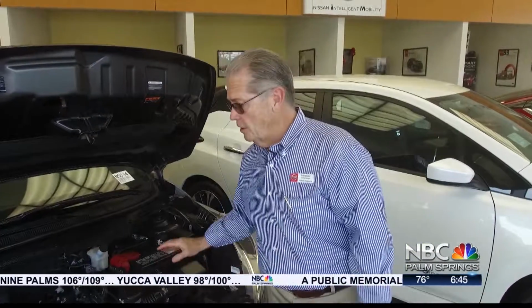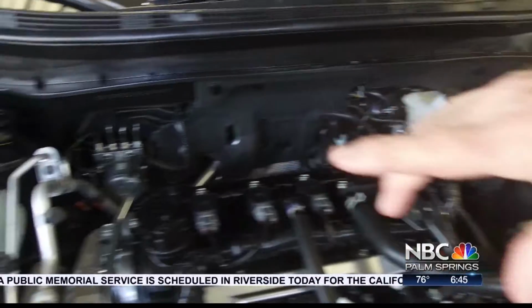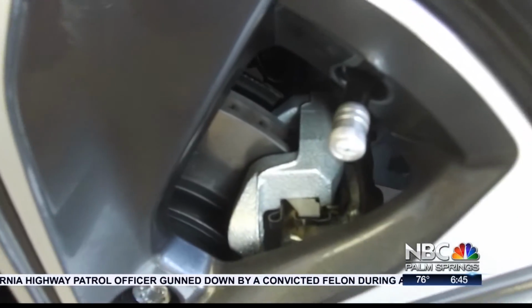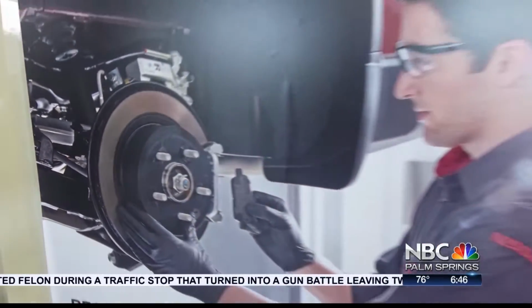The other thing you want to make sure of is that your coolant levels are all up to date and clean. And the thing that a lot of people don't think about is their brakes. When brakes get hot, they have a tendency to fade. So you're talking about people who say, I put my foot on the brake and it didn't stop. Well, you didn't have any brakes left to speak of.